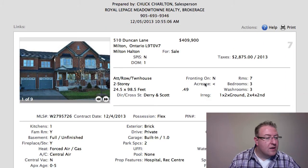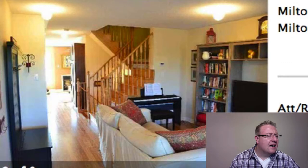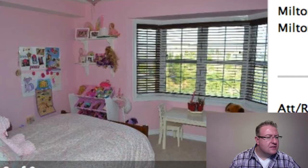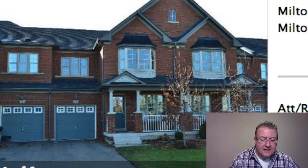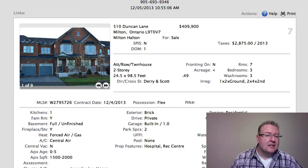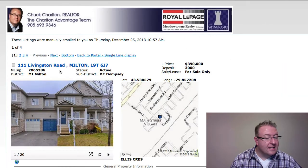Duncan Lane, 409. We've got a townhouse. It says approximately 1,700 square feet with the little asterisks. You've got your front living room, and then you also have your kitchen with a small eat-in and a family room here. It does face the train tracks, so you are going to hear that noise for sure. Funny enough, you don't really see a lot of value adjustment for being close to the train tracks. They tend to sell for pretty much what homes sell for inside the subdivision.